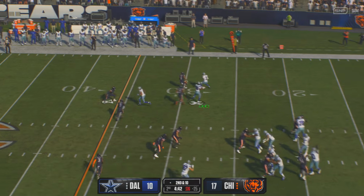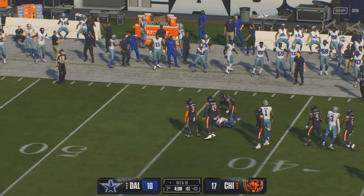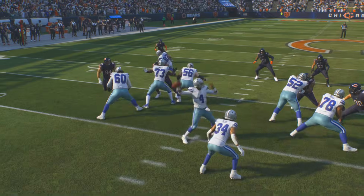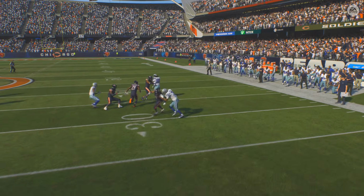To throw is Prescott. Open man, right side, it's Lamb. And they get him down, but not before he takes it across the 40-yard line. 17 yards on the catch and run. It's a 1st down. 1st down, Cowboys.